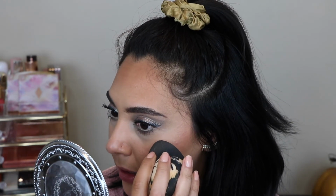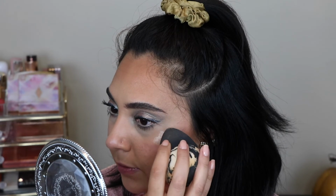So I was able to get out a drop, and I like to apply these kind of things with whatever makeup sponge I use that day. So we're going to go in with this one from Sonia Kashuk, and I'm just going to go ahead and pick it up with the tip of this sponge, and apply it on the high points of my cheeks here.